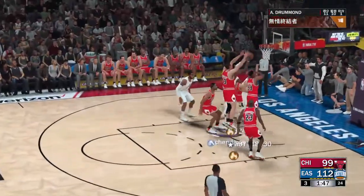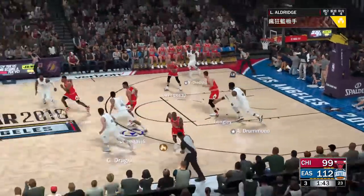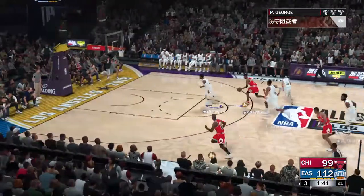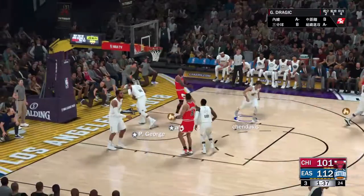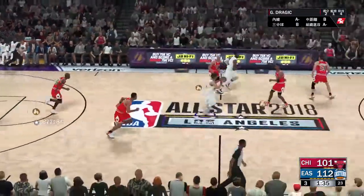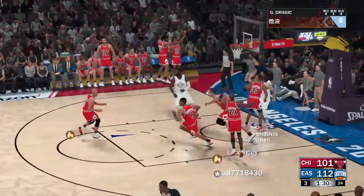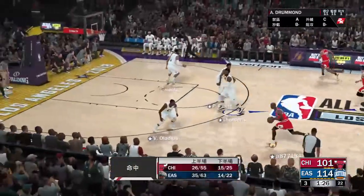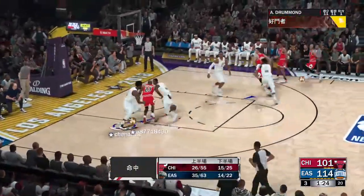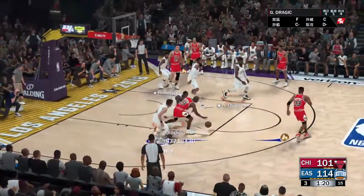Here's Dragic. The kick out to Aldridge. And Oladipo has it in the corner. Left side, Jordan. And it's Jordan with the jam. Now, the location of that assist was awesome. That was a sweet pass. Dragic gets the bucket. And not quite as aggressive from outside as they were in the first half. Sticking to the high percentage shots, playing smart with the lead.